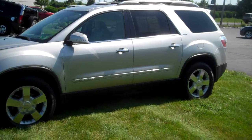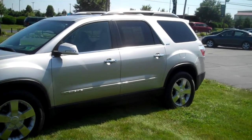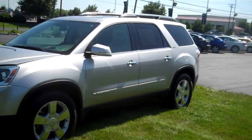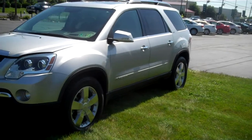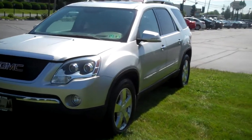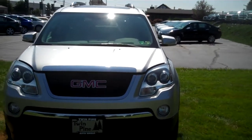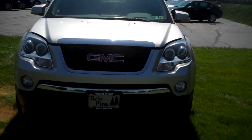This is Mike Altabrando at Twin Pine Auto Sales in Effort, Pennsylvania. This vehicle I'm showing you here is a 2008 GMC Acadia. It's an SLT2 model. It's a nice silver exterior.